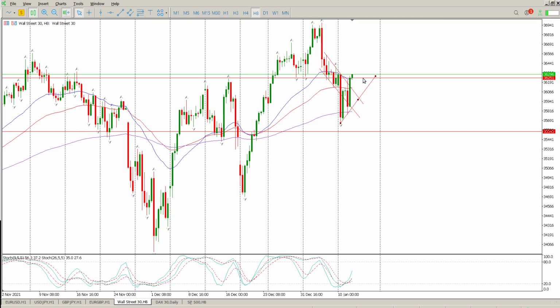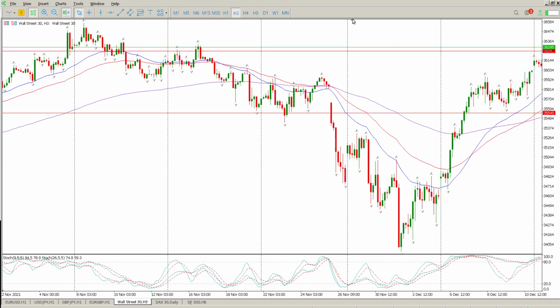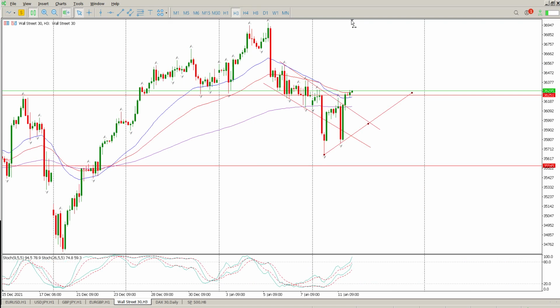But for me at the moment, this is the key, 36,251. Need to see us stay above that, and that gives me the confidence that we are moving back to the upside. So, start moving down through the time frames that we need to pay attention to today. Nothing really changed on the 3 hour. I just want to fine tune this level because that is our double bottom neckline now, and that's at 36,230.